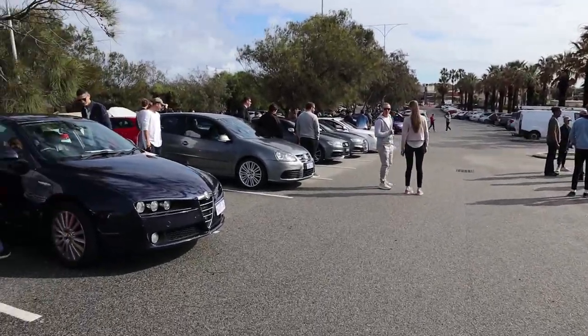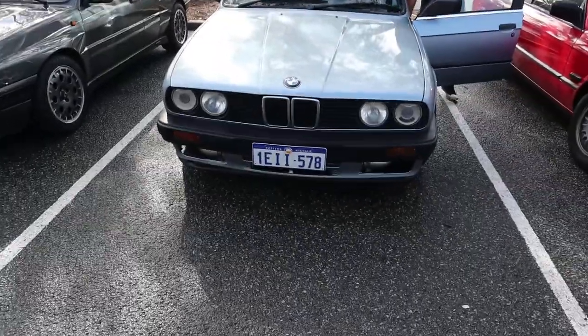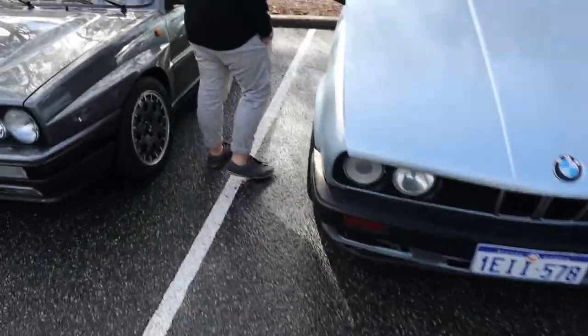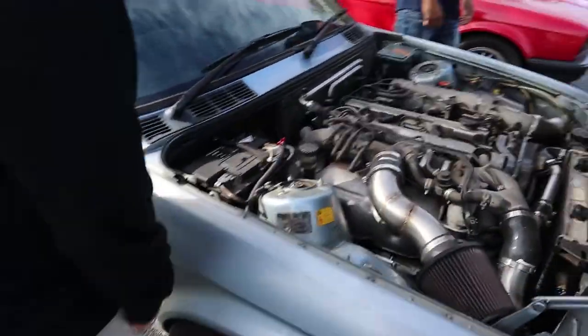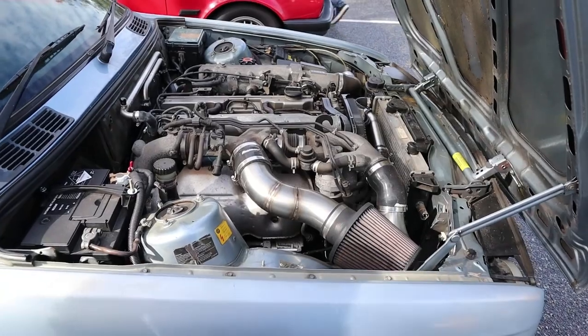It's pretty chill vibe so far. And then. Damn! Oh, that one's SR and this one is 2JZ. Yeah, boy. Fuck, that's clean, man. That fits sweet, too. Oh. My brother in law. No way.